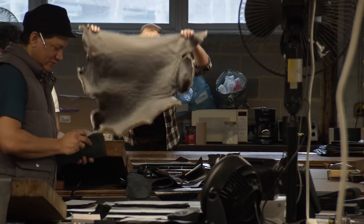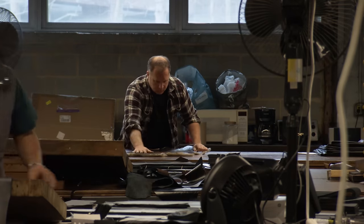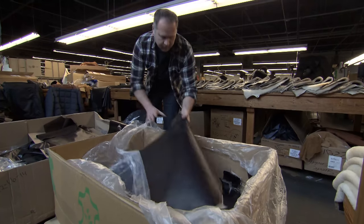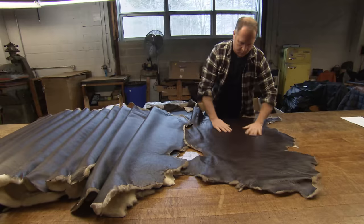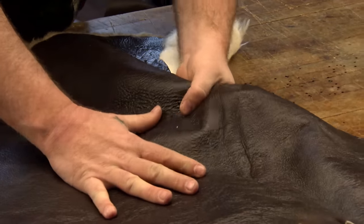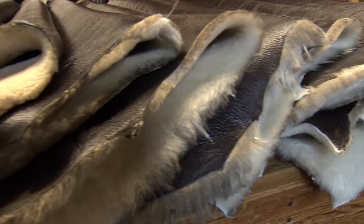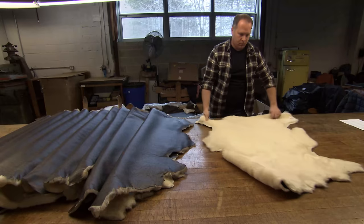Today, production is overseen by third-generation company owner and tailor to the stars, Jason Schott. The production methods are virtually the same as they were when this jacket was first created 80 years ago. Like in Grandpappy's day, Jason kicks off the process by inspecting all the skins that come into the factory. They look like normal dyed leather, but they're actually suede, which is the underside of the sheep's skin.